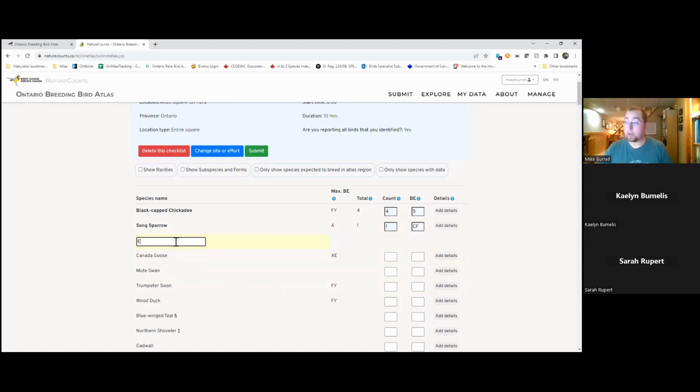And then the next one is Eastern Meadowlark. There it is. And we had one of these as well. And this one was H, habitat. So here we've got our 3 species that I've entered so far, our counts, our breeding evidence codes.